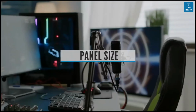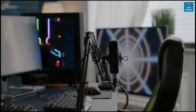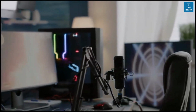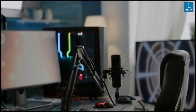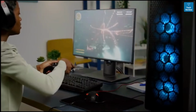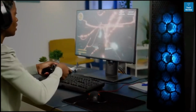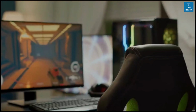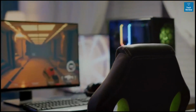Size. Monitor size is measured diagonally, usually in inches. A handful of monitors smaller than 20 inches are available, but most are between 21 and 30 inches across. Larger monitors provide more workspace for complex programs with lots of on-screen menus such as photo editors and spreadsheets, so if you're an average user, aim for a monitor no smaller than 21 inches.